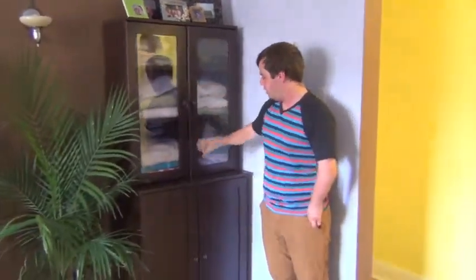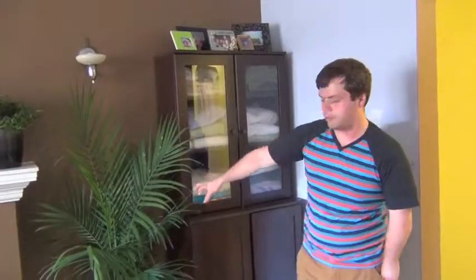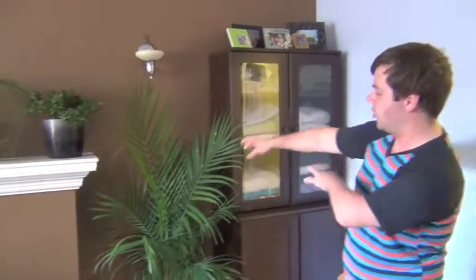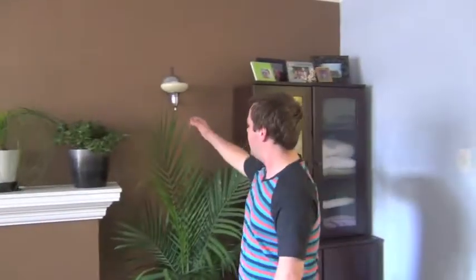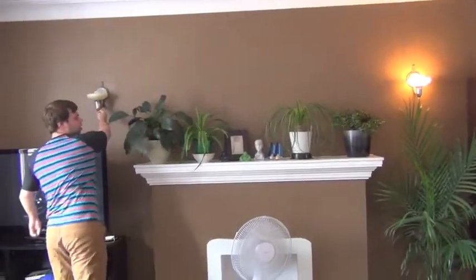We bought this at IKEA. It's a cabinet where we hold towels and things like that and other knickknacks underneath. This is the first of many plants that you'll see in this room. I find that the green plant against the brown wall looks really nice. We also have two sconces on this wall, which are a very nice feature.